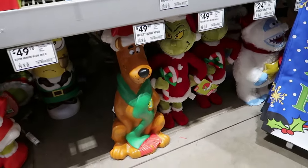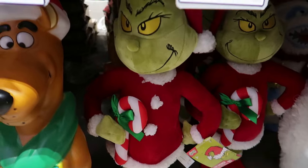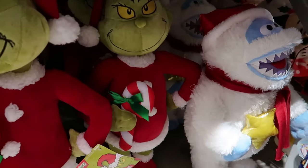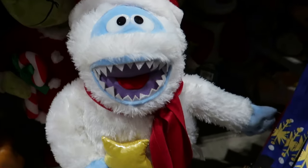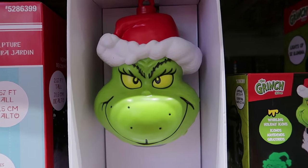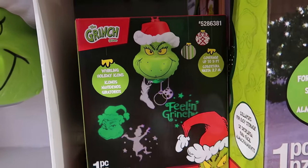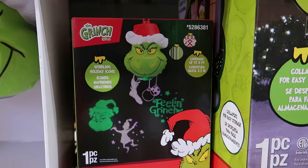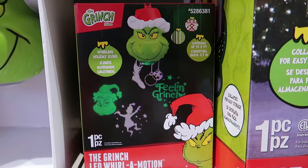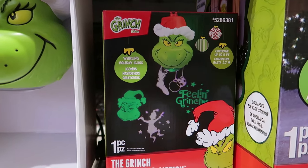Oh, and over here, these aren't blow molds, but there's a Grinch and he's super cute and soft. And then Bumble, way over here. Come here, Bumble. Bumble, look how cute he is. And I showed the projection guys before, but this one is a Grinch head that projects right out of there. So you can just hang up your Grinch head as a decoration, and then it shines the stuff on the wall. So it's two designs or two decorations in one.